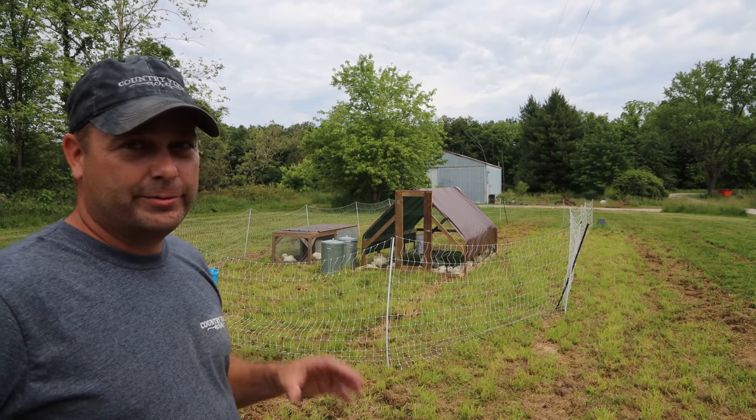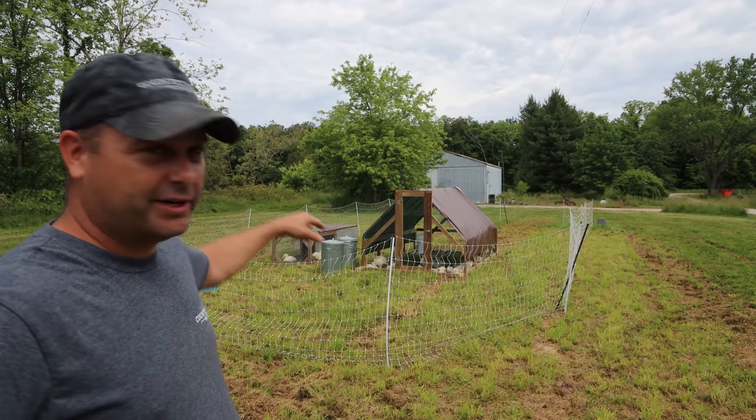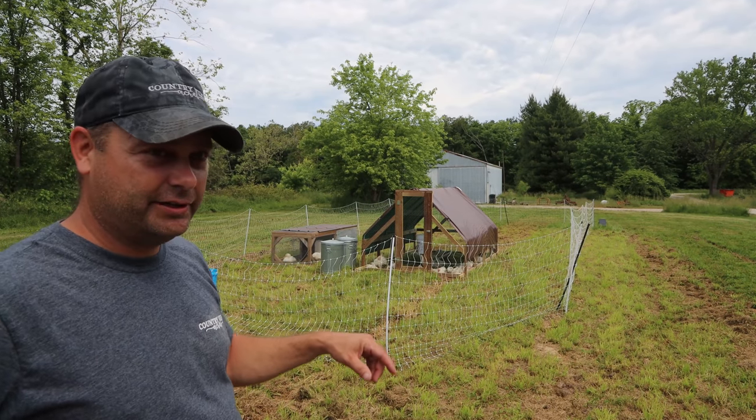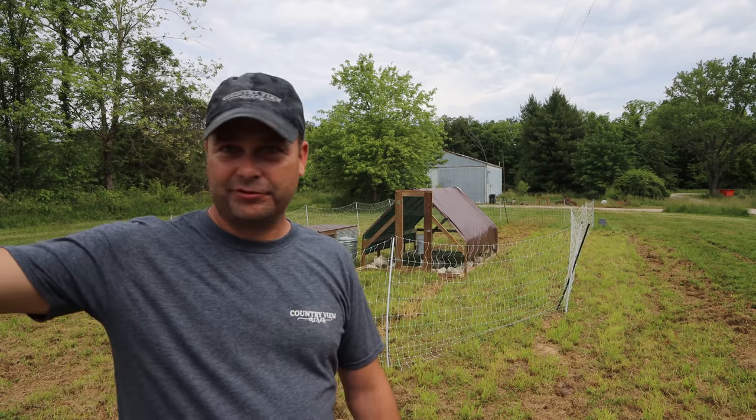I know a lot of people are worried about hawks and stuff like that, but I don't think I'm going to have any issues. I don't think a hawk's going to try to get inside of the chicken tractor because he would be afraid he wouldn't be able to get back out. And I've already got chickens free ranging over here.